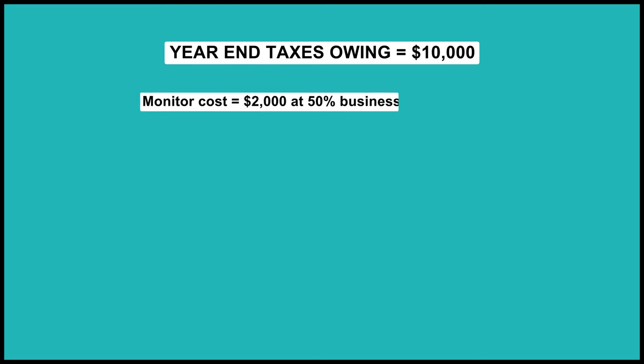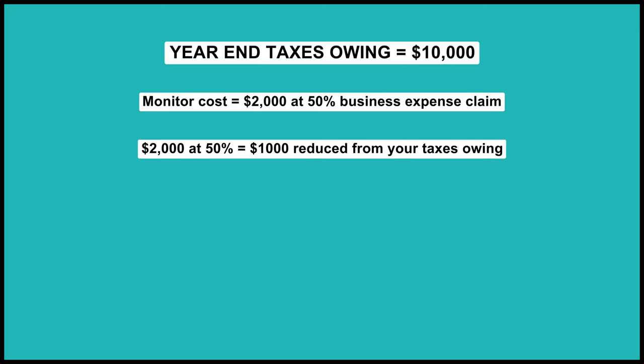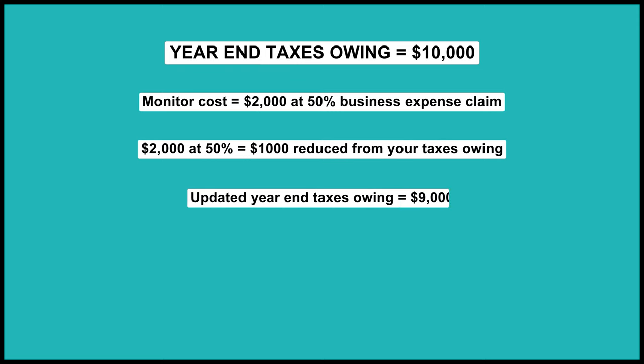You paid $2,000 for the monitor, and let's say you could write off 50%, it's a computer item. That means that you spent $2,000, but you get to save $1,000, 50% of the $2,000, through taxes at the end of the year. I know business expenses and taxes can be a little bit tricky to understand, especially if you don't own a business. Instead of giving the government $10,000, you give them $9,000. You actually ended up paying about $1,000 for the monitor instead of $2,000.